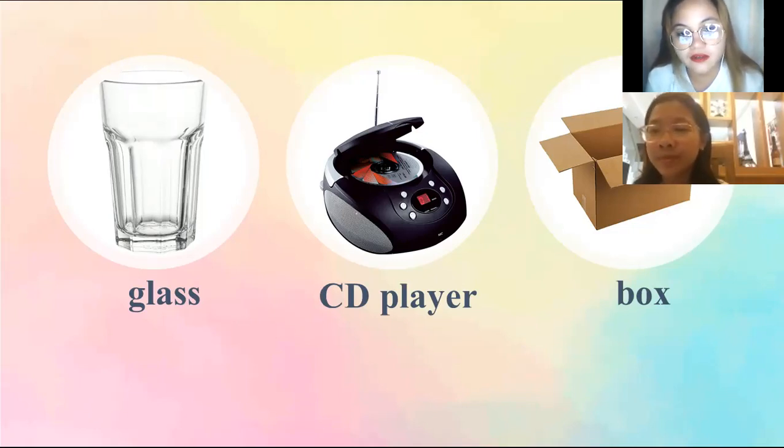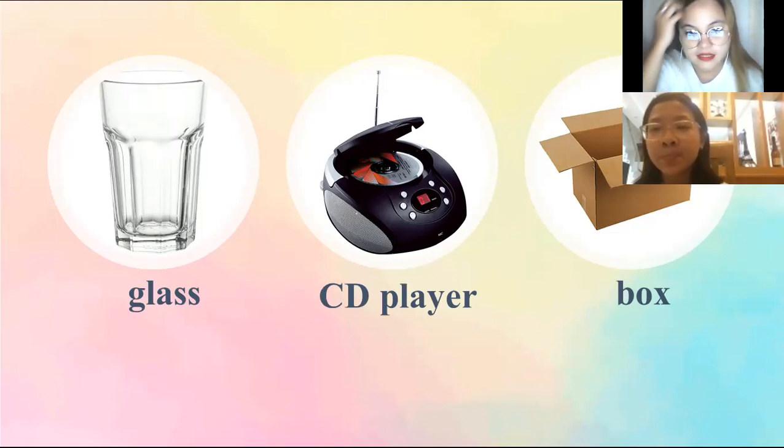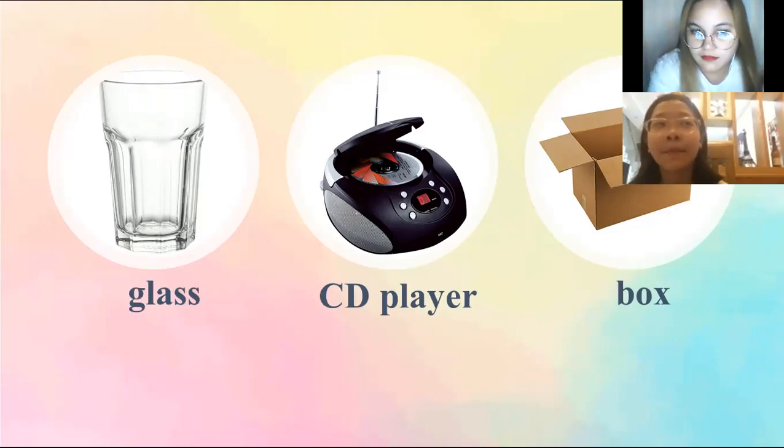Oh, can you say it, Laura? Glass. Yes, that is a glass. So what can you put inside the glass? Water. Yeah, it's the same as a cup.